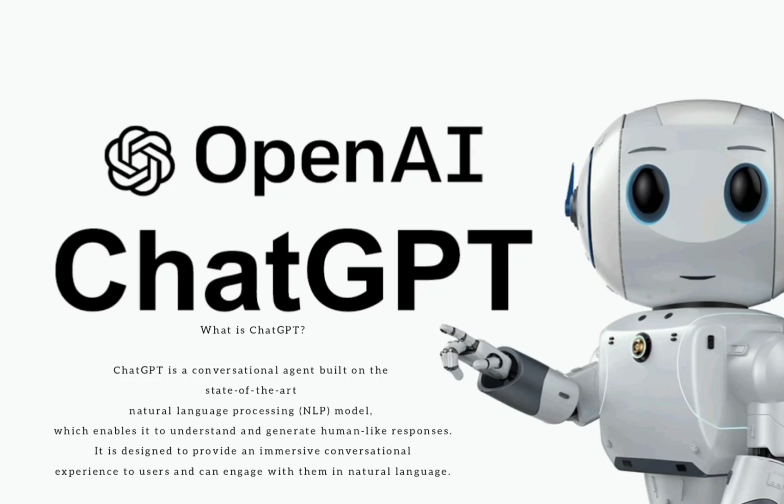it to understand and generate human-like responses. It is designed to provide an immersive conversational experience to users and can engage with them in natural language.